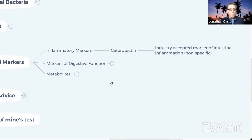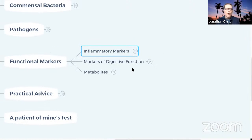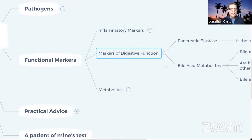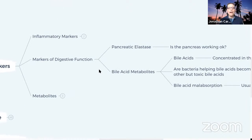Now, we've spoken about inflammation quite a bit. One of the inflammatory markers is something called calprotectin. It's just something that you can measure to look at overall inflammation. You'll see that in the test that we'll review at the very end. And then there are markers of digestive function. Remember, we had the pancreas. It sits behind the stomach, and we saw that it's joined together with the gallbladder, the duct, to go into the small intestine to release these enzymes, and also the bile acid.